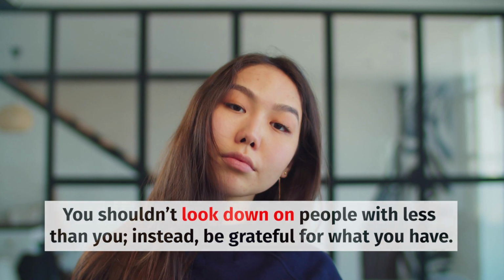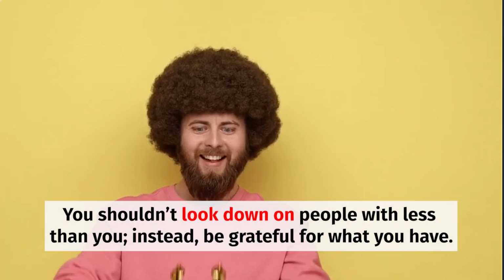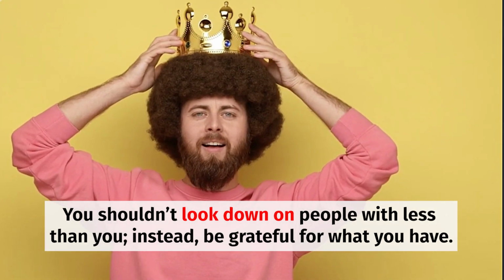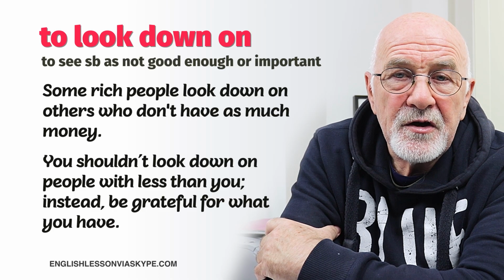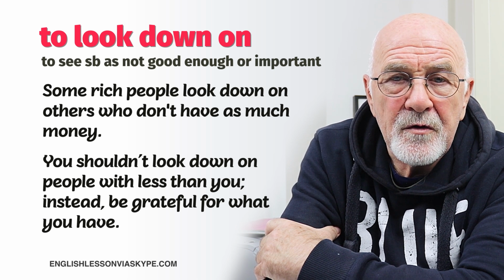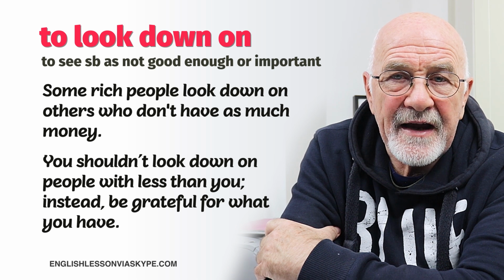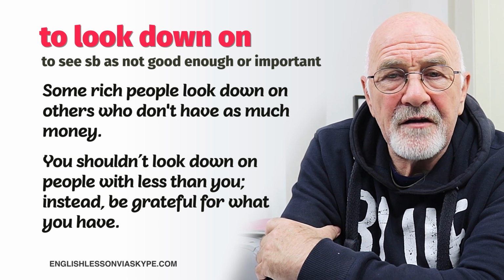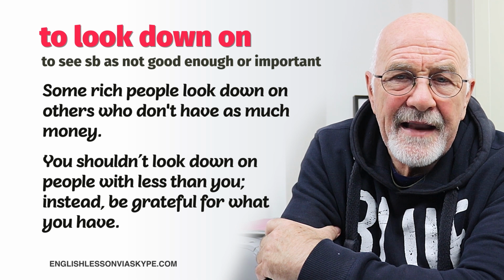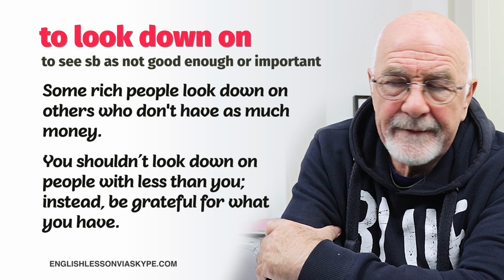So we often tell people, you can't look down on those people who have less than you have. You should be grateful for what you have and grateful that you're not walking in their shoes, but don't look down on them. We shouldn't look down on the poor. We shouldn't look down on those who have less than we have. So when we look down on somebody, it means we treat them differently and less than we would treat ourselves, to look down on. Okay?